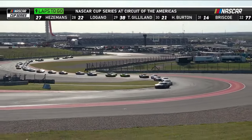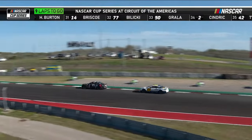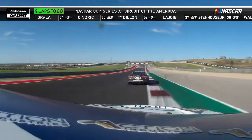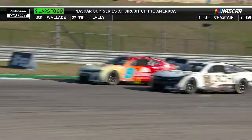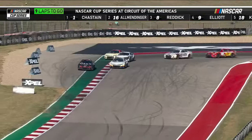Chastain got some run, got some room off of turn one. He ran Allmendinger real wide. Hopefully that don't come back to bite him. Well, we've seen Allmendinger's MO. Wait for or force the driver ahead into a mistake and then pounce. So he's got seven, maybe eight laps to play. And that pounce, what are you going to do at 11 right here?